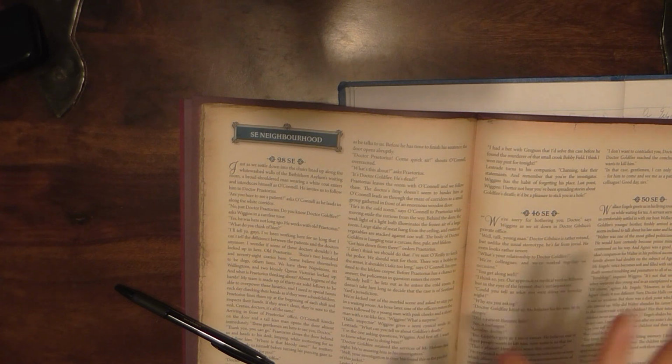Okay, so basically he's making sure that the curious people who are waiting around are removed. Behind the door, the weak light of a light bulb illuminates the frozen air of a large room. Large slabs of meat hang from the ceiling and crates of vegetables are stacked against one wall. Oh, it's a larder. The body of Dr. Goldfire is hanging near a carcass, fine, pale and lifeless. "Get him down from there," orders Praetorius.